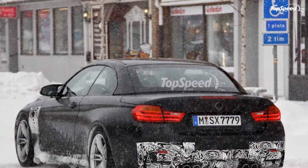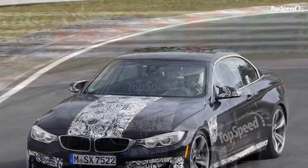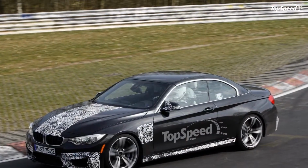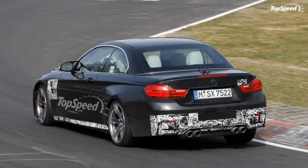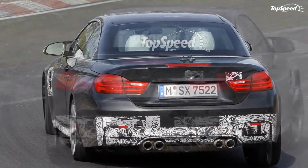This is enough to launch the drop top to 60 miles per hour in just 4.9 seconds and up to a top speed of 174 miles per hour. Unfortunately for Audi, its naturally aspirated format leaves it lacking in the torque department, which leads to a significantly slower sprint time when compared to the M4 Convertible.